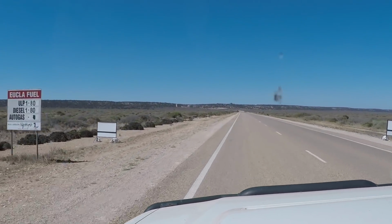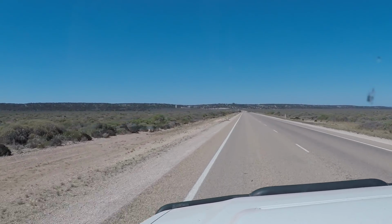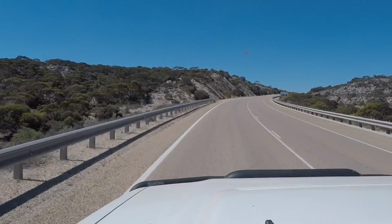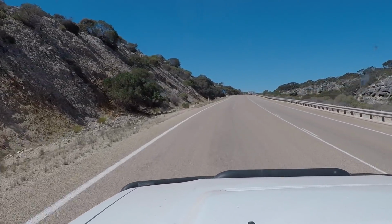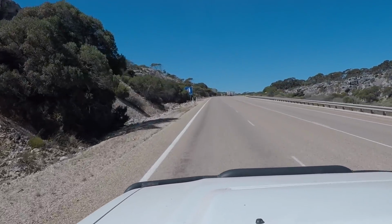We're heading east along the Nullarbor. We're just heading up towards the Eucla Pass. It's the first decent rise since we've left Norseman. This is the Eucla Pass. Pull up here and fuel up again.